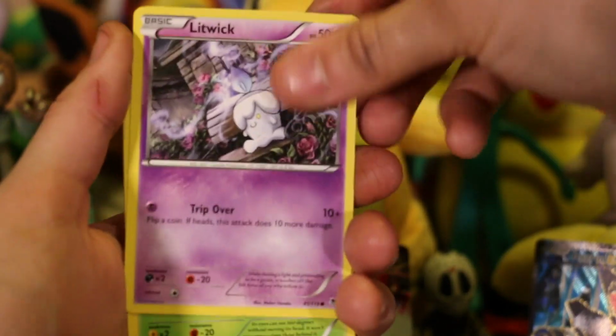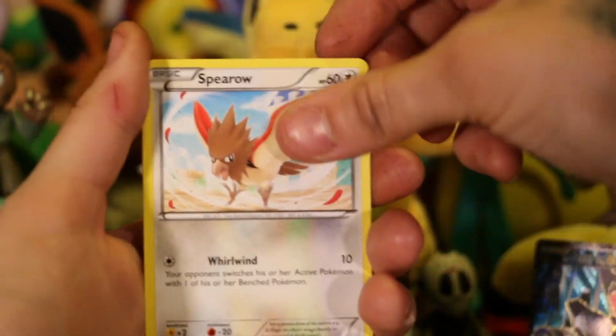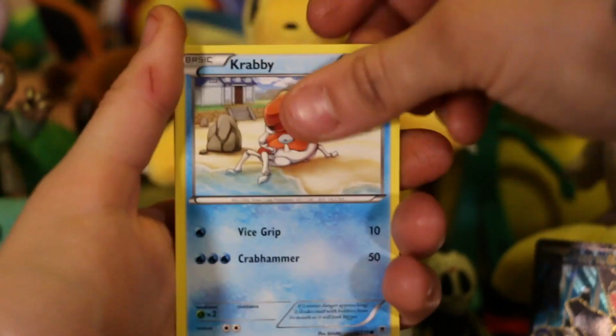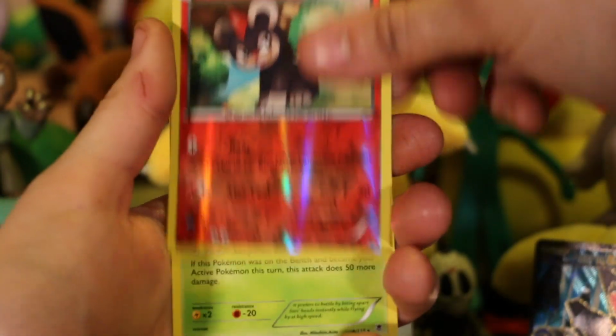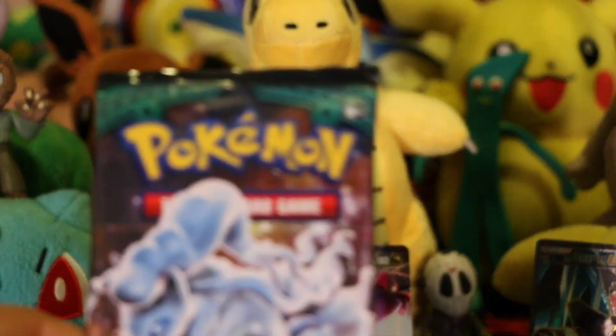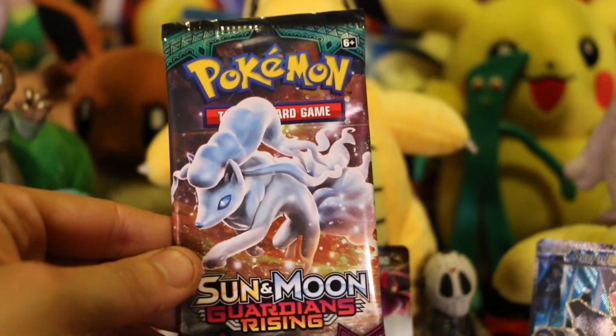We got Klefki, a Litwick, a Yanma, a Spearow, a Krabby, a Dino Baby, a Litleo Baby, regular rare. But we are pulling, I think that's the five packs already. I think we went through those, so we are going to jump into the Sun and Moon Guardian Rising, and this is the first one that I have opened.